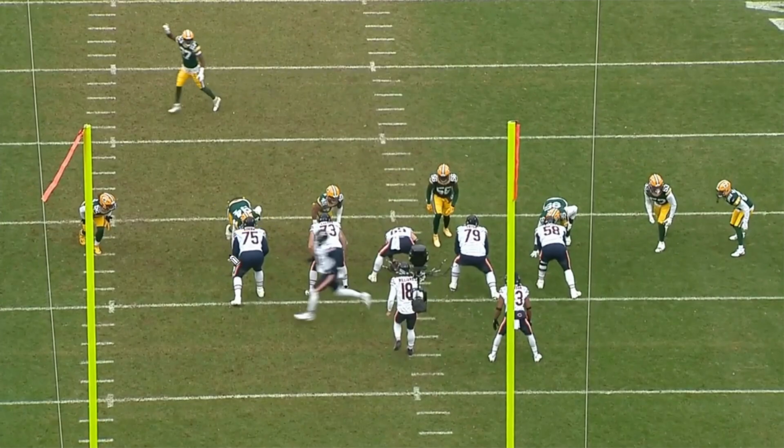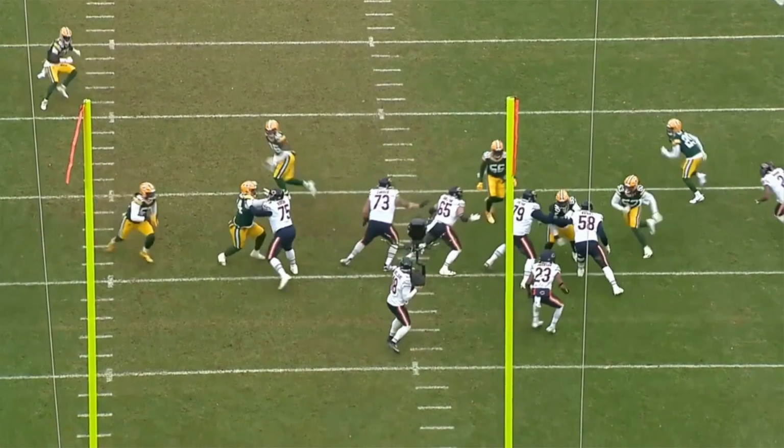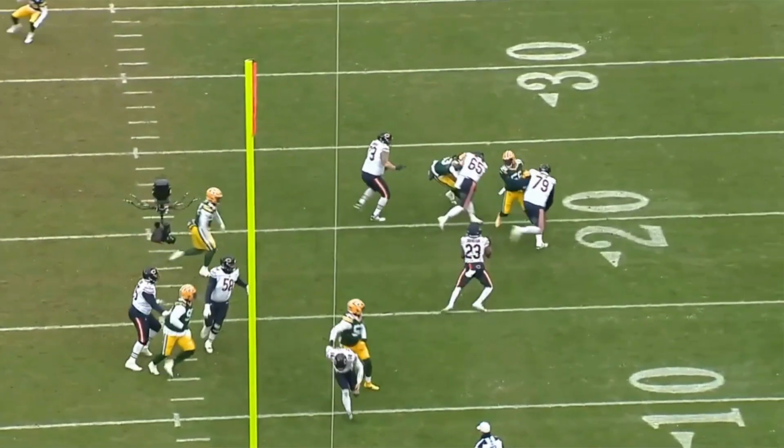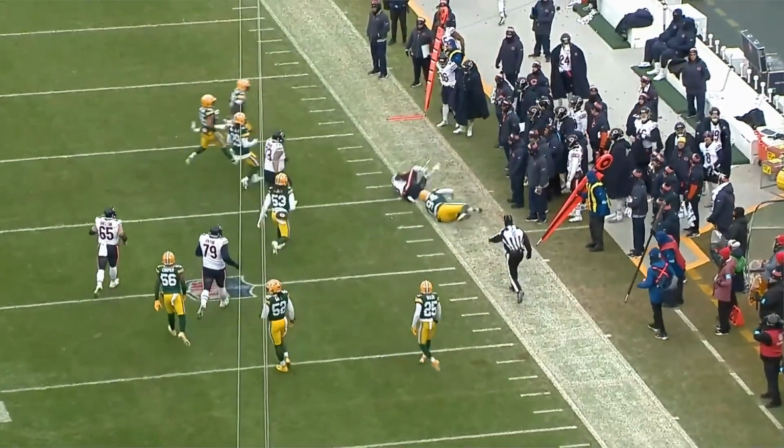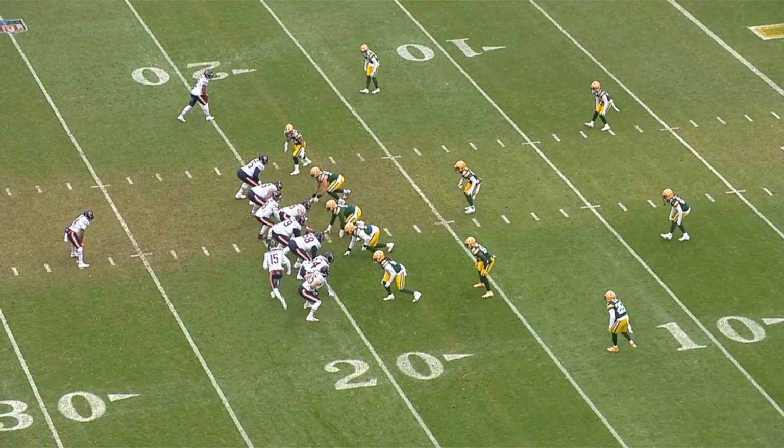Carl Brooks, got to highlight him. He's starting on the opposite side of the formation. All right. He's able to recognize the screen, and he's heading upfield. He's running as far as he can as a defensive lineman and still able to make a nice play.